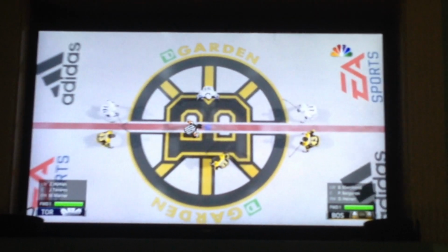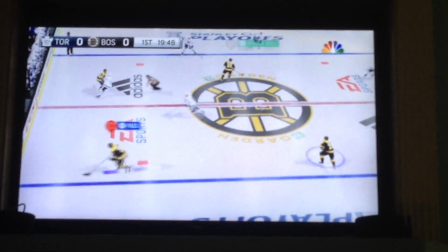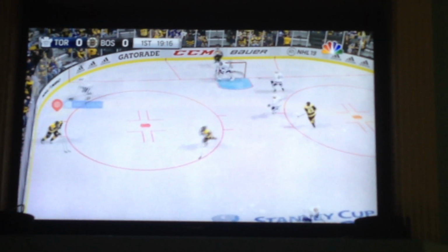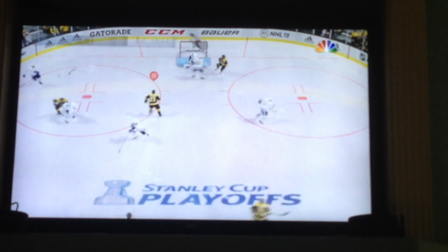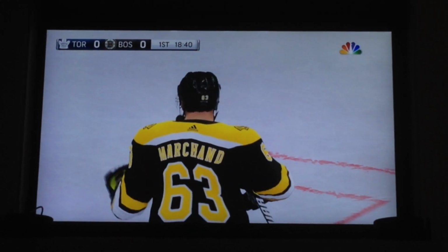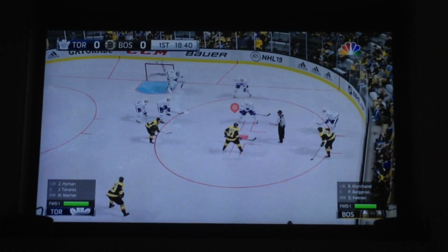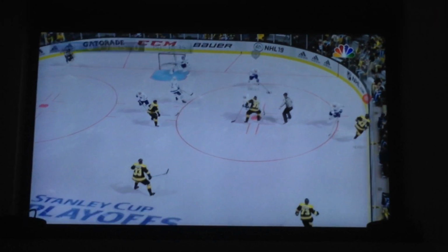Right, here we are at TD Garden for Game 2. So far the home team has a 1-0 series lead. Of course the Boston Bruins do. Oh, I think I had a chance to score early, but it didn't work. Alright, he's gloving it. I think I was in a good position to shoot it, but then the puck got away from me. There was no wide open net. I feel like I just had a chance to shoot it and score early, but apparently the puck got away from me.